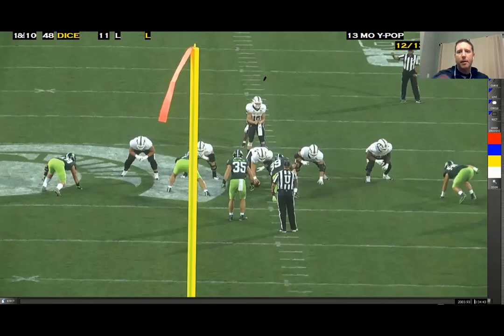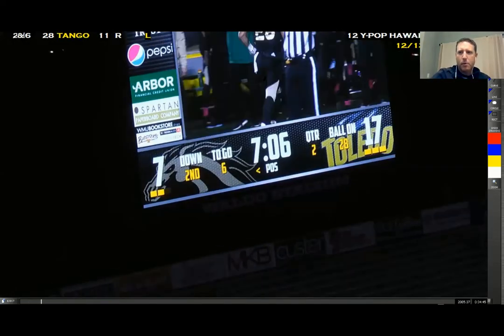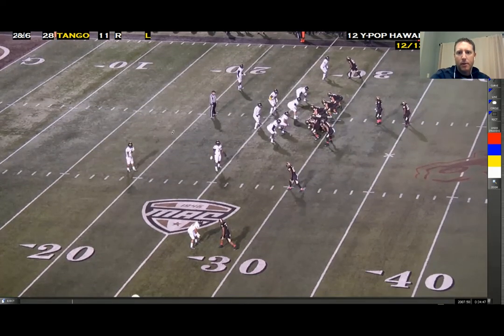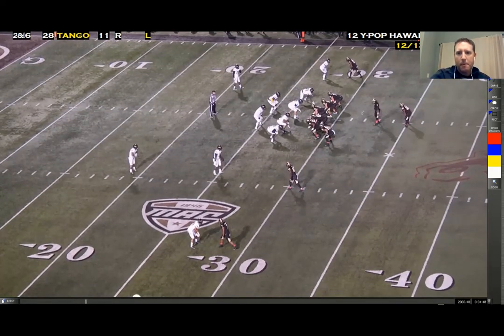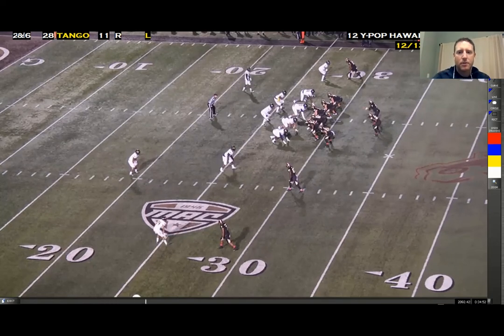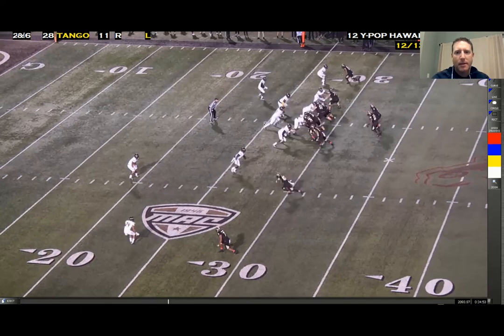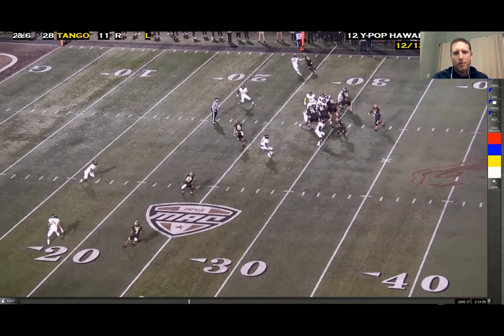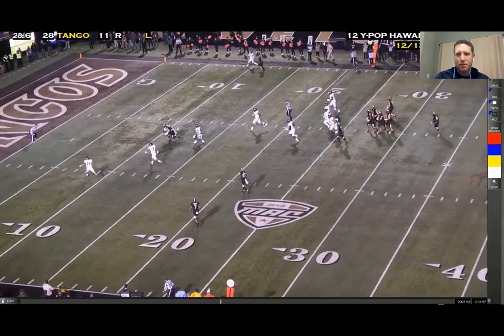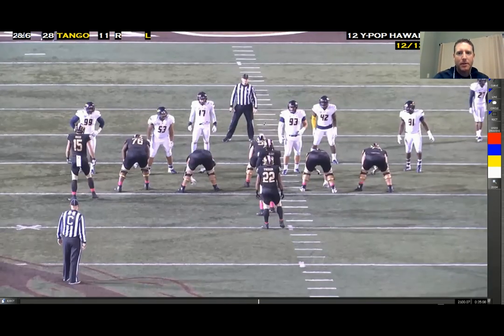And then we did the same thing out of a 3-by-1. This is your traditional pop pass. No one in the middle of the field. Run the inside zone. Read the Mike. Mike steps down, so let's throw the tight end. And the back's extra to help protect for any leakage, which he's there for. So that's kind of your original pop pass, tight end pass.